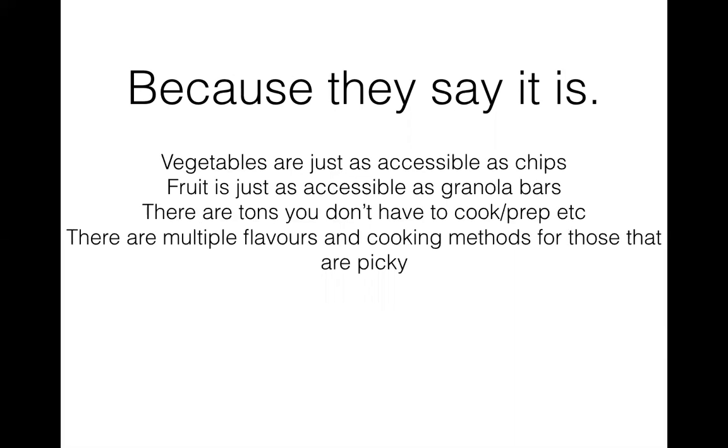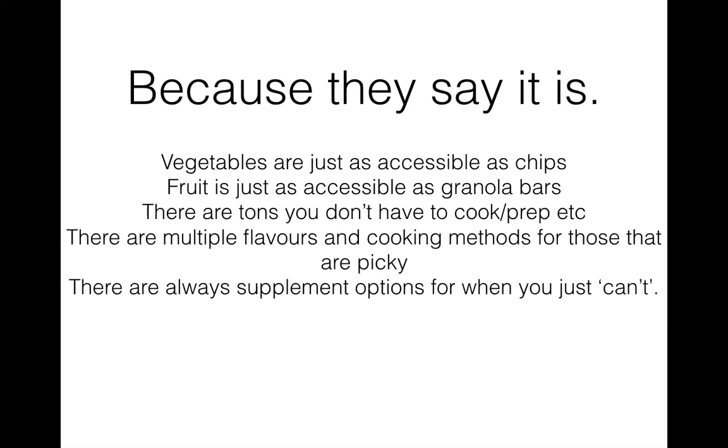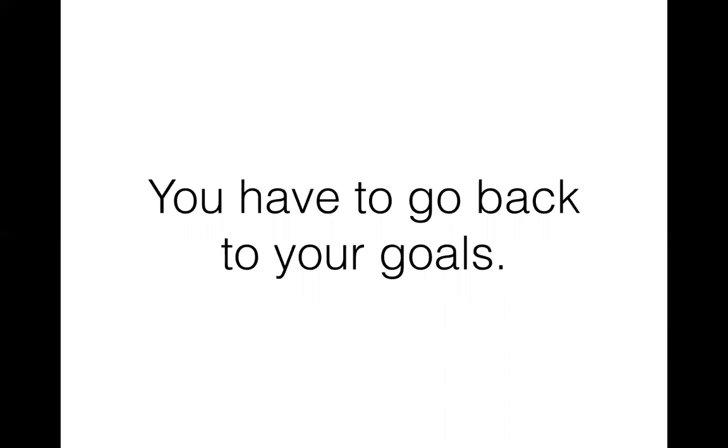There are also multiple flavors and cooking methods for those that are picky, right? Not everything tastes exactly the same or feels the same way in your mouth. And there are always supplement options for when you just can't, okay? So if it is still too hard, after knowing all that, you have to go back to what your goals were. And that's why I brought that up before this, because it's super important to know what your goals are.